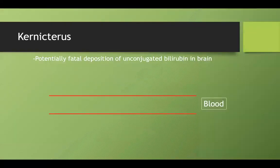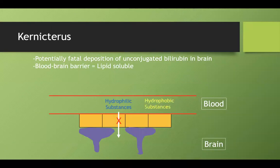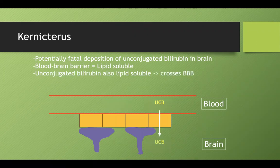So let's go over how that works. If this is our blood, we have epithelial cells and we have podocytes. And then if it can make it past both of those, then it can make it into our brain. That's our blood-brain barrier. So remember that this is lipid soluble. If you have some sort of hydrophilic, water soluble substance and it tries to get in, your blood-brain barrier is going to send it back into the bloodstream. On the other hand, if you have hydrophobic substances like unconjugated bilirubin, that can actually diffuse across and make it into the brain. So like I said, unconjugated bilirubin is lipid soluble, so it's able to cross this and make it into the brain. And as I mentioned before, it prefers depositing in the basal ganglia of the brain.